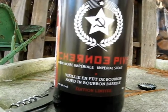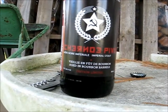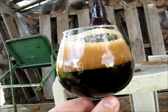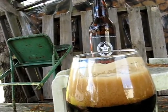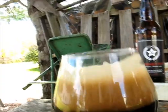So go right to the aroma. Ooh. Remember, this is aged in bourbon barrels. And wow. I'm getting a nice little undercurrent of vanilla, a little bit of wood. You're getting your chocolate, your coffee, your standard Imperial Stout smells. And then I'm getting this nice, fruity, estery, very dark fruits. There's not only just like grape and date in there, there's also a very nice dark cherry.